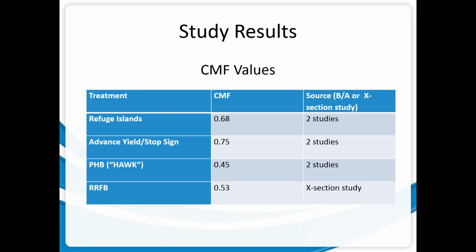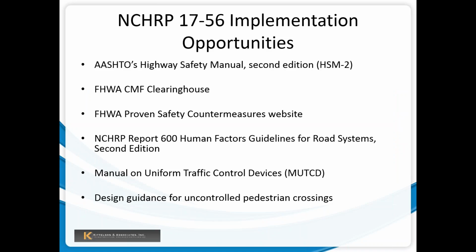And so essentially, these are results that we have for the first time in terms of CMFs for RRFBs and advanced yield and stop lines in particular, and really the first good CMF for Refuge Islands. And the CMF for pedestrian hybrid beacon pretty much is in agreement with the previous study that I referred to.